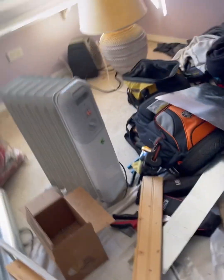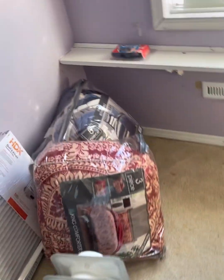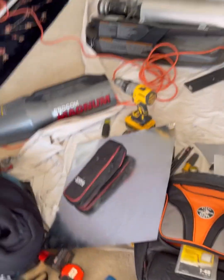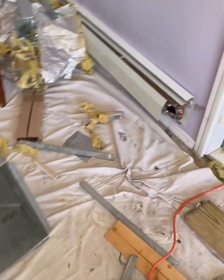And then my pops is already working on the exhaust for the B vent. We're running a B vent in here, which I don't know exactly how or where he's going to run it, but he's over here. Yep, so we're going to start working that B vent too. And then the guys are running the gas downstairs.